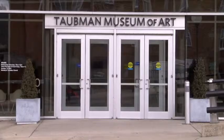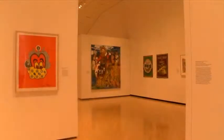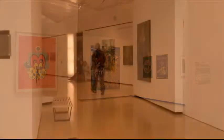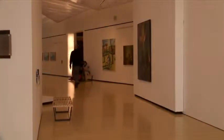Well, you know, people always say, what is that place? Once they come inside, it's a delightful experience of art and programming. Tell me a little bit about what they can expect to see once they do come inside. When you come into the museum, there are lots of opportunities to see original works of art. Everything from local, regional, state, American, as well as a global look.